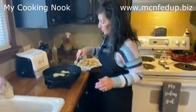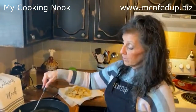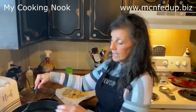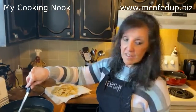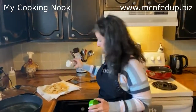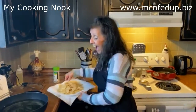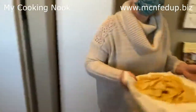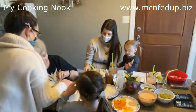All right, the chips are just about done. I'm going to put this first batch of chips on the table so that they can start eating the chips and salsa. And when you eat the salsa, I want an honest opinion. They found some tortilla chips and just wanted to try it. All right, go over there, let them try the chips. Here we go. Hot, fresh chips coming to the table.